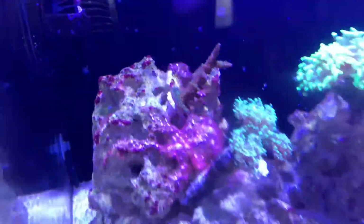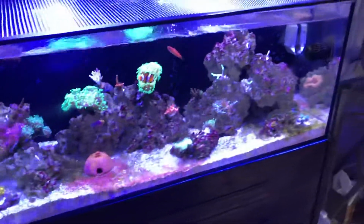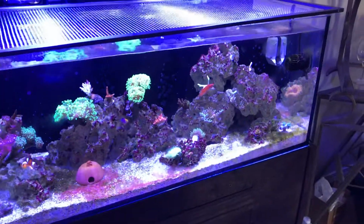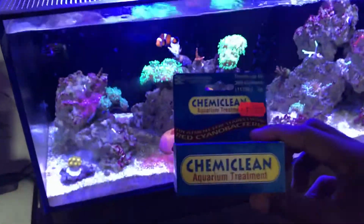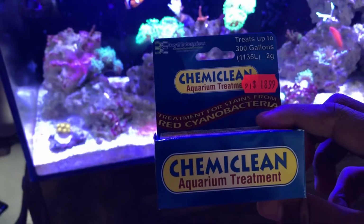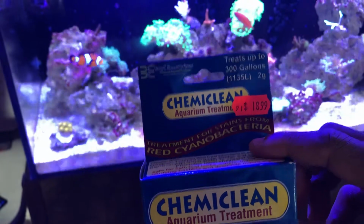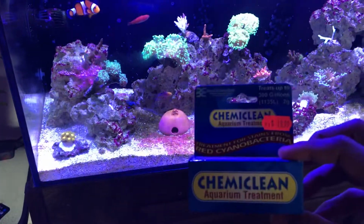Which is fine by me, because I have a secret weapon for that cyano algae that's going to knock that out in about 48 hours. And that is, if you don't know it, now you know, baby. It's ChemiClean. This is cyanobacteria treatment. It should work in about 48 hours. So I will be dosing this today.